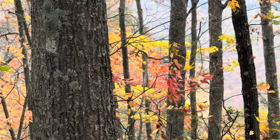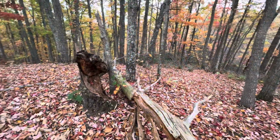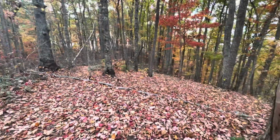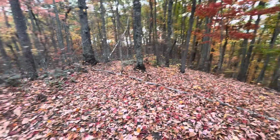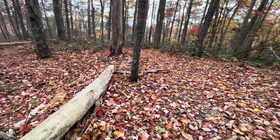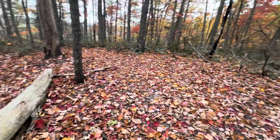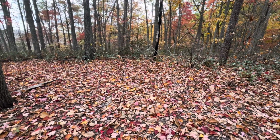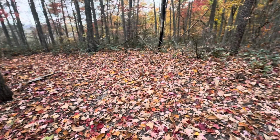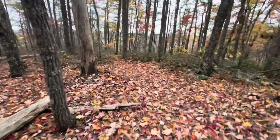you can start to see Jailhouse Rock as you approach out through here. You'll make a little uphill just before you get to the turn to Jailhouse Rock. Out there's where Jailhouse Rock will be. Got this one small little campsite area. One, maybe two people. Hammocks would probably be easier than tents at this one. But we do have another overlook off this campsite.